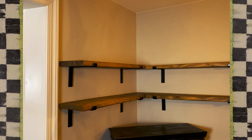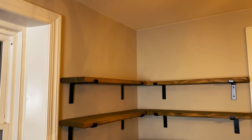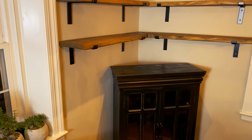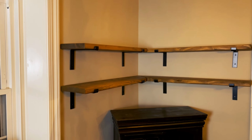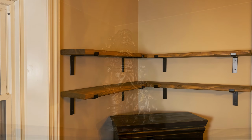So that being said, let's begin, shall we? So we're going to start here with the shelves on my wall and this little cabinet. Now the shelving, it actually came with the home. I will be removing this.